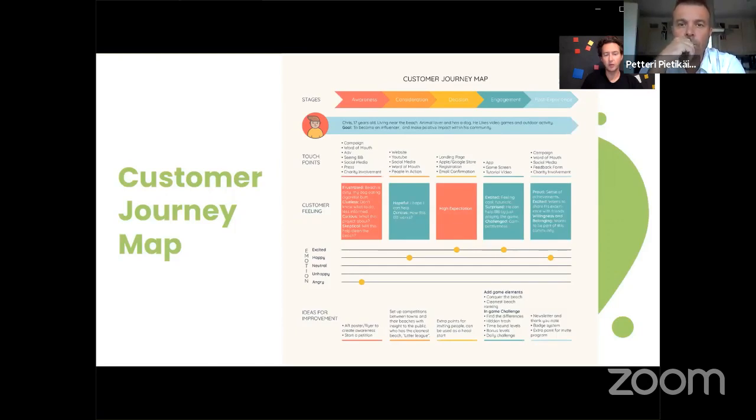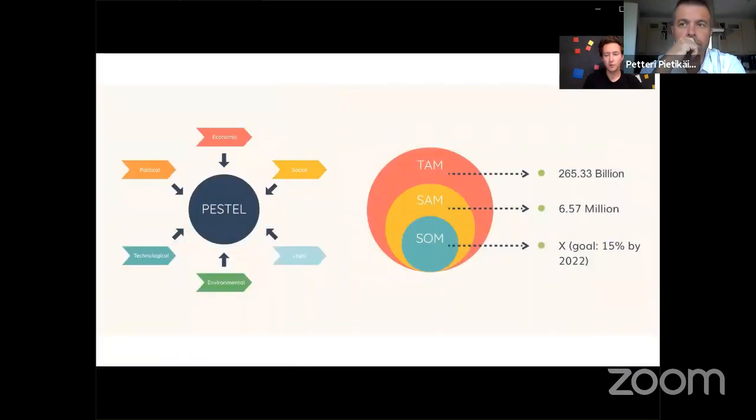We now have a good overview of the persona that could play this serious game we're making. We have a good view of touch points, customer feelings, and ideas for improvement in every stage. And this is really going to bring it to the next level. Furthermore, our mentors helped us to do a PESTLE to get a good overview of macro environmental factors. Furthermore, we did a TAM-SAM-SOM.